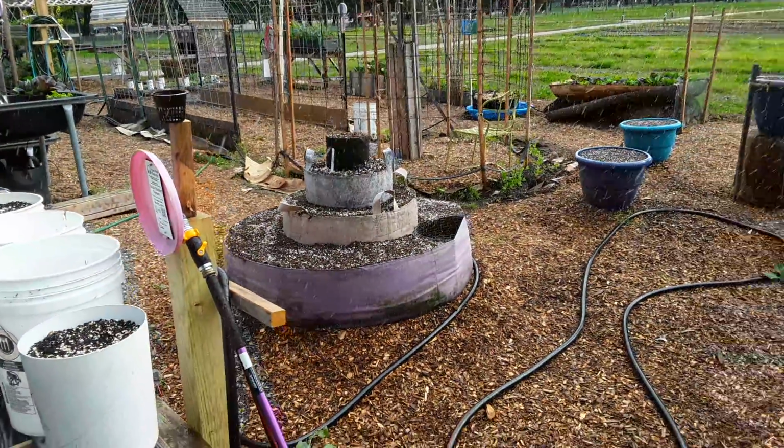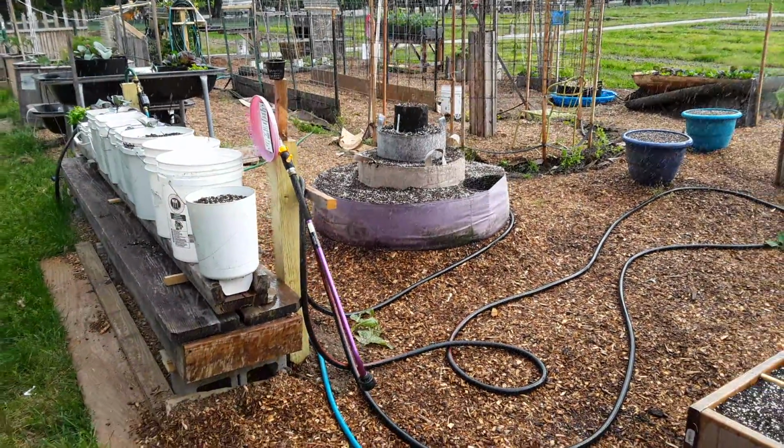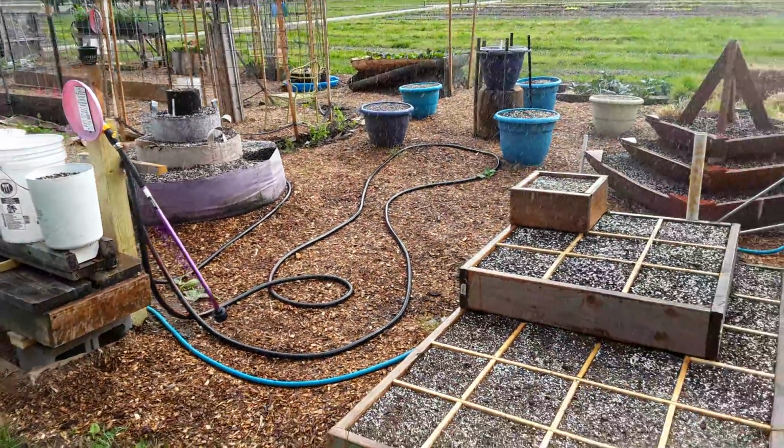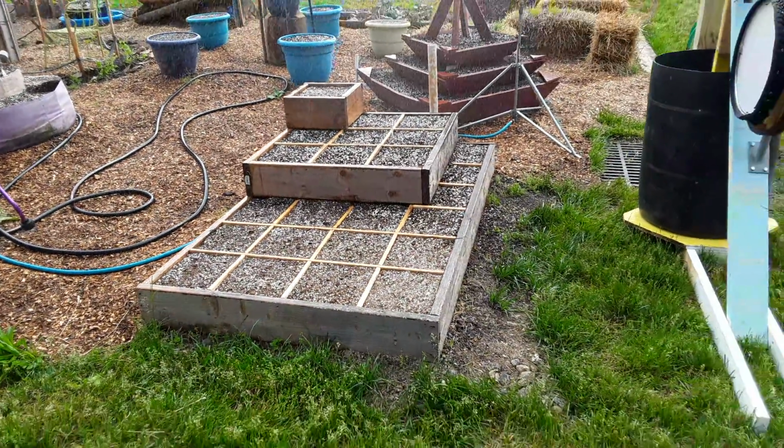And that's a 100-gallon grow bag at the bottom. The tan one is 45, the gray one is 15, and the top one is 1 gallon. This is a square foot garden modeled after Mel Bartholomew's work.